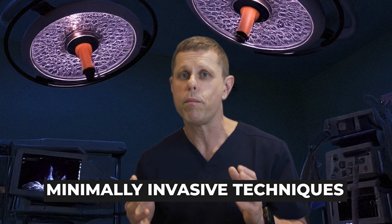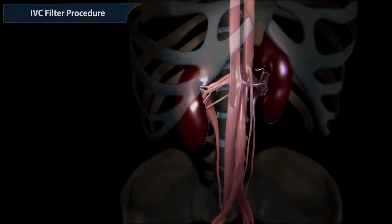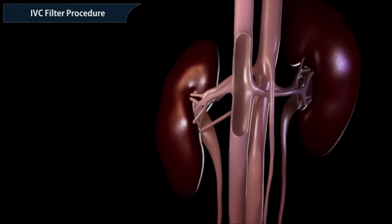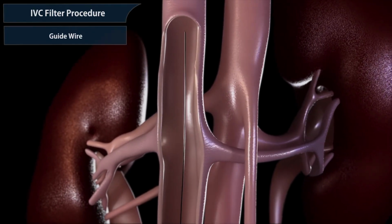Now let's talk about how the procedure is done. An IVC filter is usually placed by an interventional radiologist like me using minimally invasive techniques. It feels like putting one of those ships in a bottle, but it's actually really simple. It's a quick procedure that usually takes me under 5 minutes to do. You start by using ultrasound to place a small IV in the vein in the groin or in the neck. Most of the time I do it in the groin just because it's more comfortable for the patient.